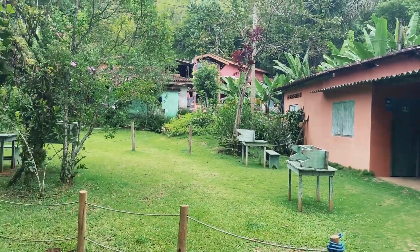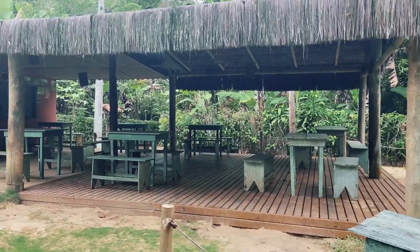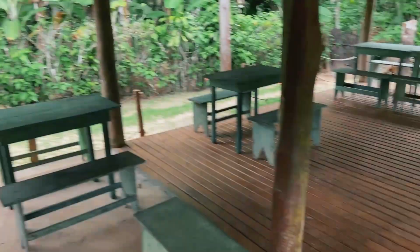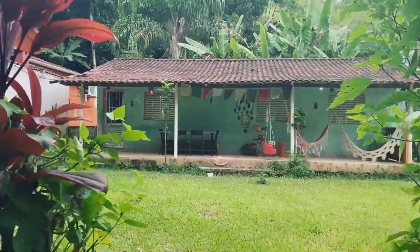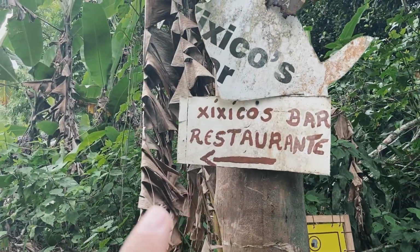Well, this is the bar that we used to hang out at 20 years ago, and it was kind of the only place we thought might have a TV. Now, Sheena's telling me there's a third option. I can't say I'm too hopeful, but either way, let's go check out Shishiku's. Would this be our last hope? Shishiku's bar.